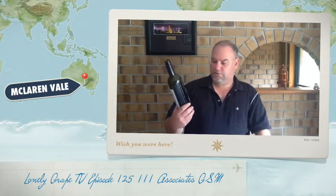Today, a Grenache Shiraz Mourvèdre from Three Associates. So there's the label. The grapes for this wine come from McLaren Flat and Blewett Springs, and maybe a little bit from the flat between McLaren Vale and Willunga.